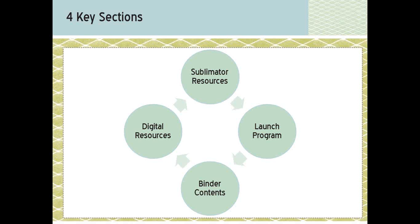And there are 4 key sections to this webinar. First, we're going to go through the resources available to you for sublimation. We'll have a recommended launch program for you to follow. Then we're going to go over what's in this famous binder I mentioned a little bit ago. This binder is something that will have things in that you can use to help organize everything so that it makes it so easy for someone to order what you have to offer.